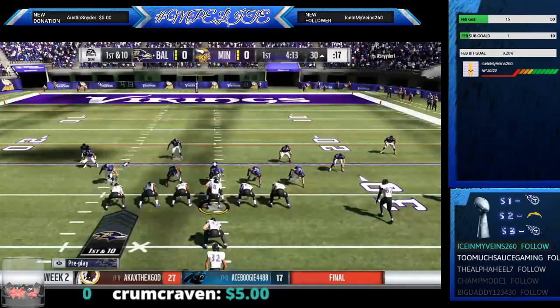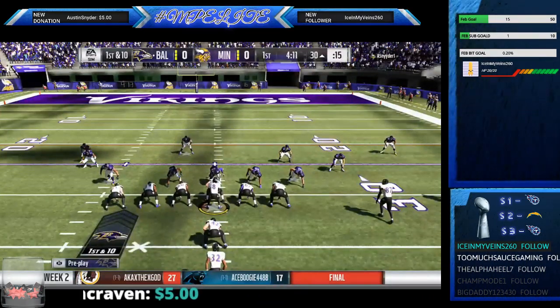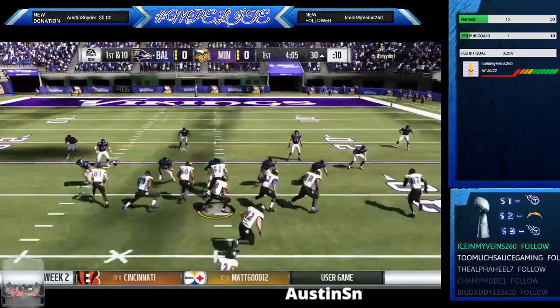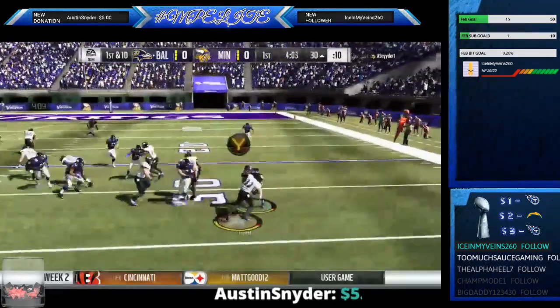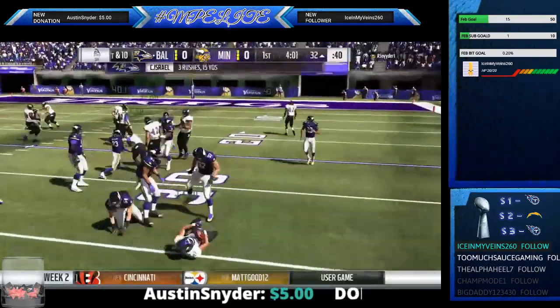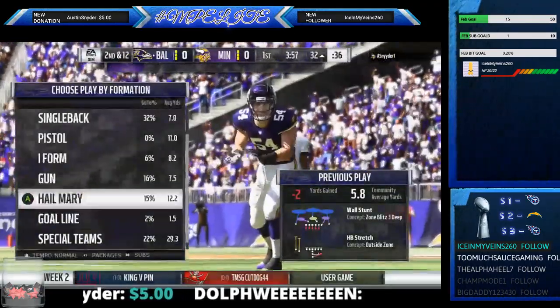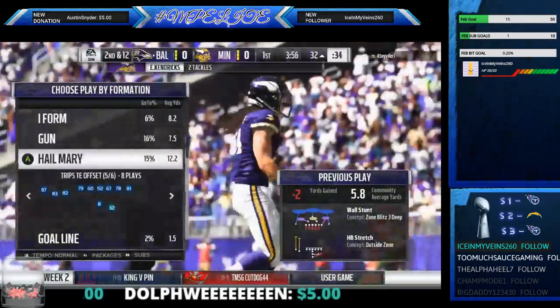All right, here we go. Green 39. Green 39. Now they try the right side here. And he'll lose yardage. Brought down at the 32. It's a loss of 2 there, bringing up 2nd down.